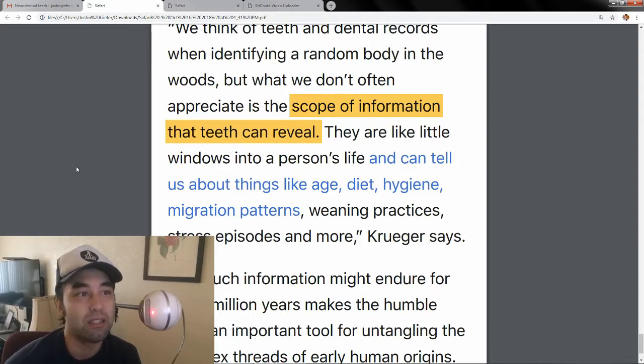And all this information is invaluable toward understanding and reconstructing human history.